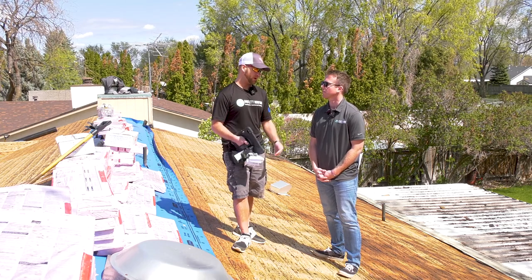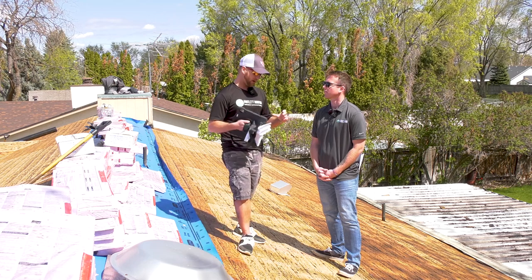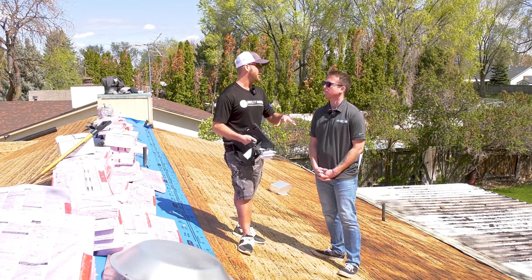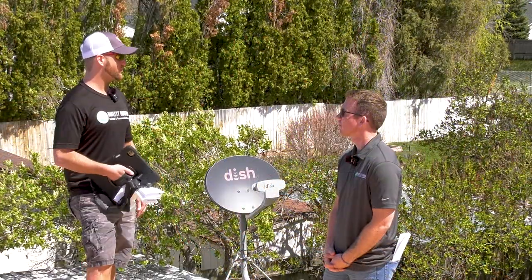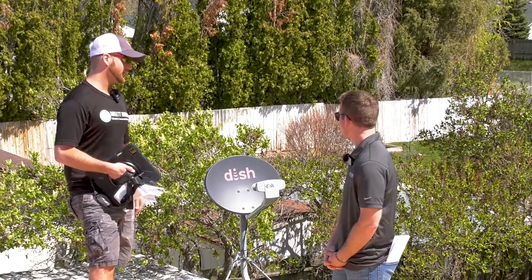So if you do come across one, or even if it's a metal one with a cracked seal, go ahead and grab a photo of that, let the crew know, hey, I'm gonna run to the supplier, we wanna replace this. Okay. Another thing, super important, we come across a lot of problems, is the satellite.